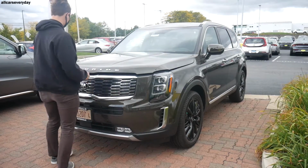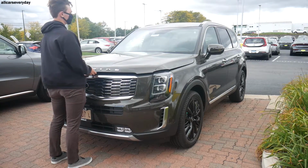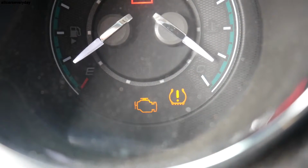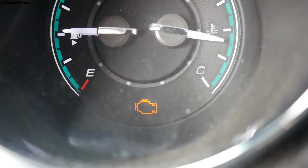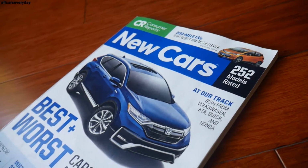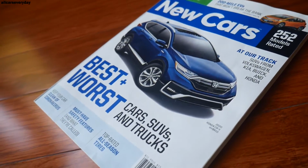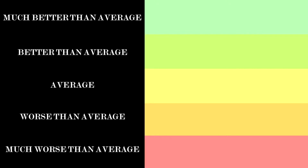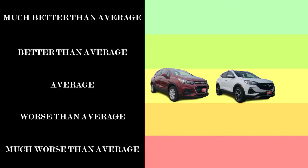In this category, I take a look at the projected reliability of each vehicle as predicted by Consumer Reports. They extensively test every new vehicle for sale and use historical data to try and accurately forecast new car reliability. They rate each vehicle on a scale from much worse than average to much better than average. The Encore GX and Trax are both rated average reliability, and the Trailblazer gets a rating of worse than average.